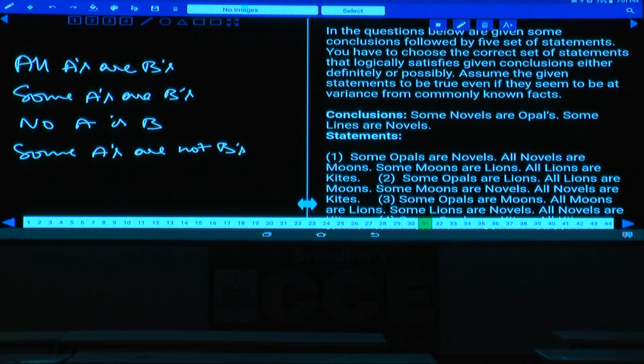Among these 4 statements, in all A's are B's, we need to find out A and B. Between A and B, we can definitely conclude about which term? About A, because each and every element of A belongs to B. Hence, in this statement A is tick and B is cross. Tick means we can definitely conclude about A; we cannot conclude about B. Clear? Then in some A's are B's, we cannot conclude about any part of A and B, hence both are cross and cross. In no A is B, no element of A belongs to B, so we can definitely conclude about the elements in A as well as in B, hence both are tick and tick. And in some A's are not B's, this is tick and cross.